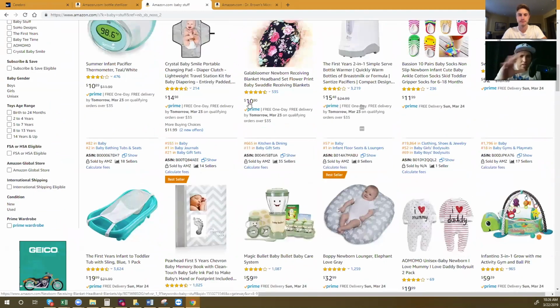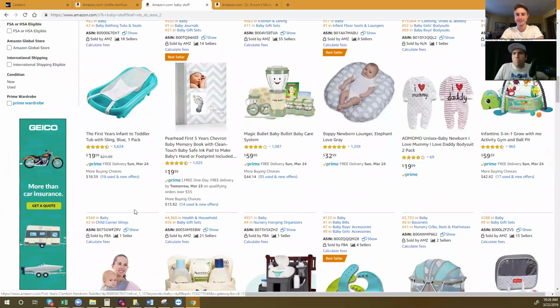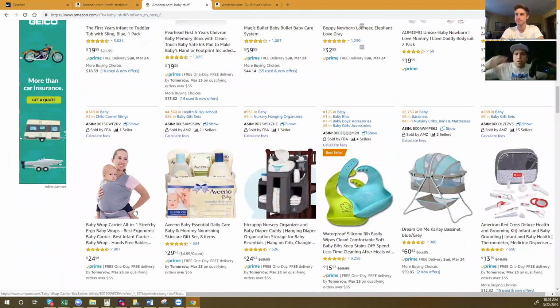Do you see a consistency here? Not at all. There's clothes, a lounger. So what does that mean? That means that people who search this term are just looking for random things. So if you have a baby warmer or a baby sterilizer, regardless of the search volume, this is not a great keyword to focus on. It's an important keyword, but not one to focus on because you're not going to get many sales from it.